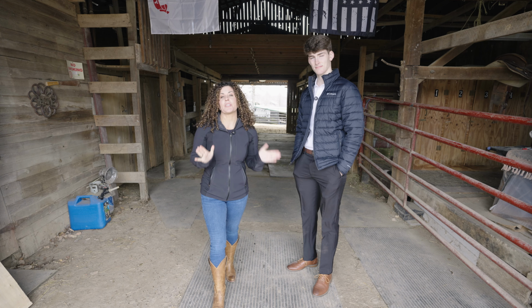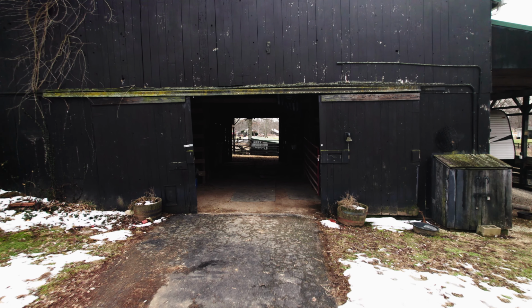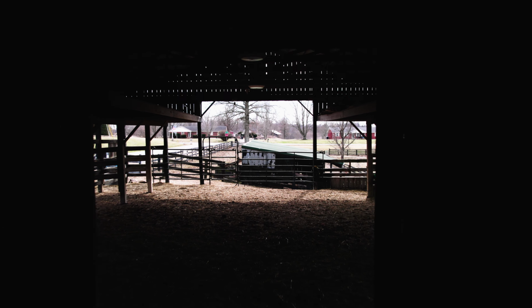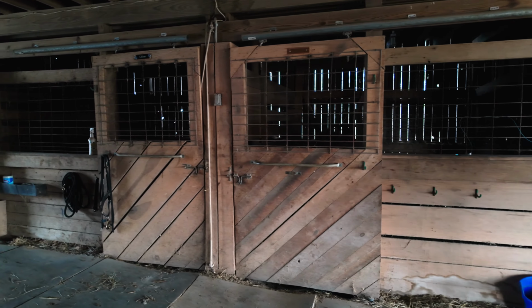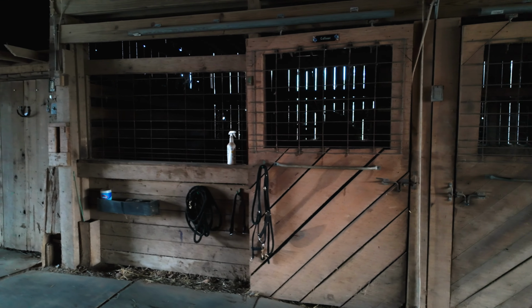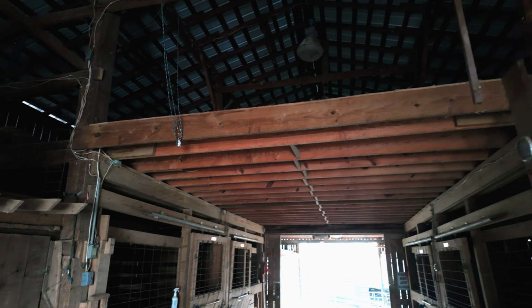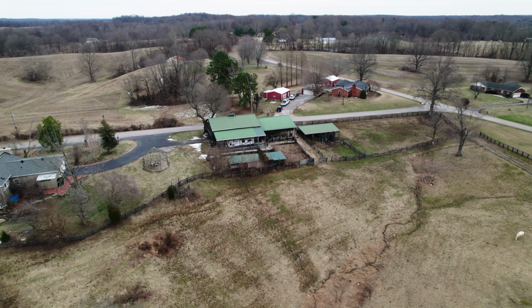If you've been looking for the perfect setup for your horses, this property has it all. We've got a well-designed 4-stall barn with a dry lot, giving your horses space to move while keeping their hooves dry and healthy. Inside, there's a tack room to store all your saddles and gear, a dedicated feed room to keep everything organized, and a hay loft for extra storage. And the best part, the barn has power, making chores and late night checks easy. This is an ideal setup for any equestrian.